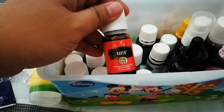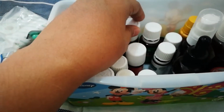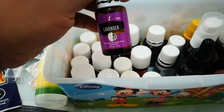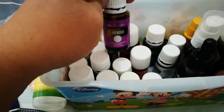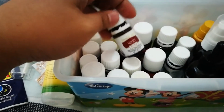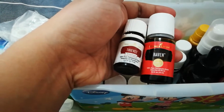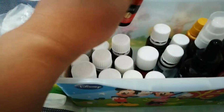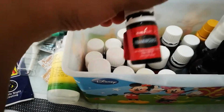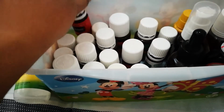The Raven, I use it for cough and colds together with a carrier oil. Lavender is used for almost everything that's skincare, healthcare. Somebody's not sleeping well. I have Thieves, which is combined together with the Raven, and they make a perfect concoction for flu. And then I have frankincense. They said if you're not sure what to use, frankincense is a versatile oil.